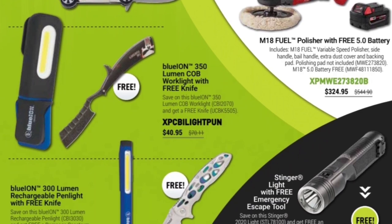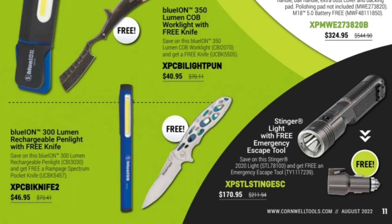We got the Blue Ion BOGO. Get a free razor blade, pocket knife, $40.95. They got crazy knives, guys, and I think they sell. People just buy them, but they're cheap, crazy knives. Blue Ion 300 lumen rechargeable pen light, $46.95.